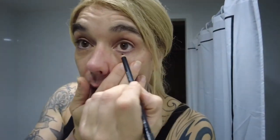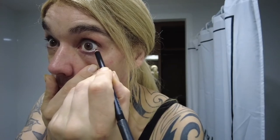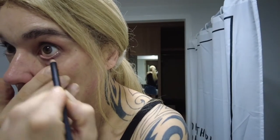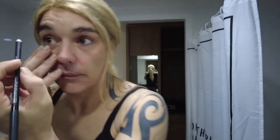Sorry. And I'm just gonna. I like to go on the waterline, very lightly, just to give a little bit of colour to the bottom lid. Nothing too major. Nothing too heavy. It is daytime after all. That'll do. See the difference? Probably not. I don't know. I can't see the difference because I'm looking at a screen this big. Ooh. Yeah, try not to poke yourself in the eye either because it really hurts.